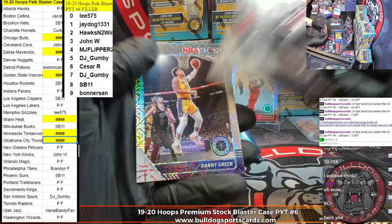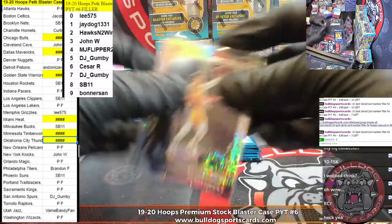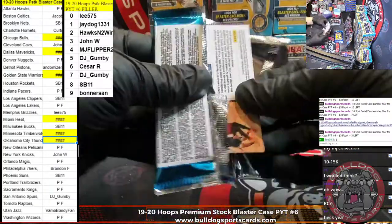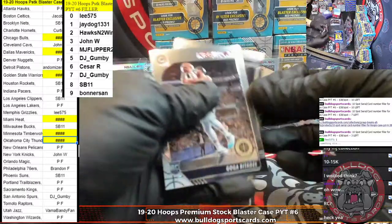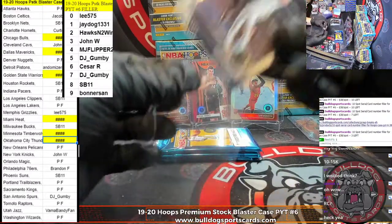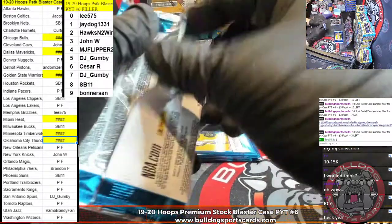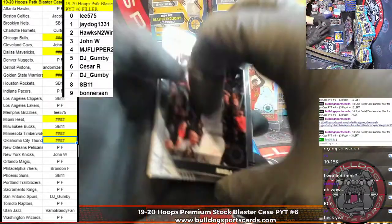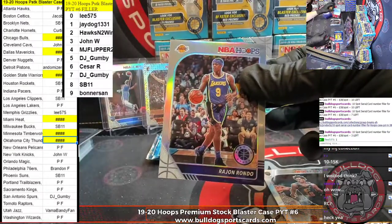Love, Wiggins, Millsap, and a Mojo Danny Green. Davis, Bogdanovich, Goga, and a courtside D. Mitch. Joker, Robinson, Garland, and a Rondo.